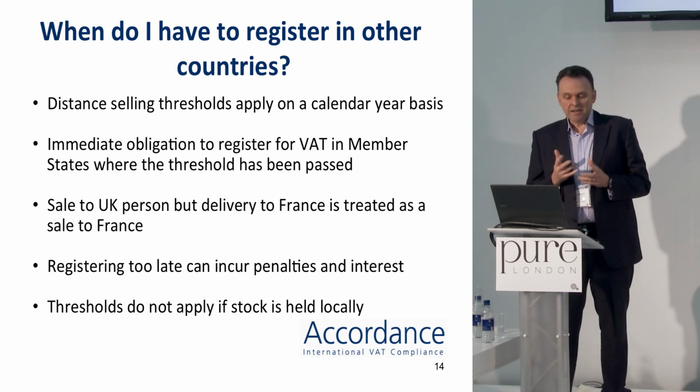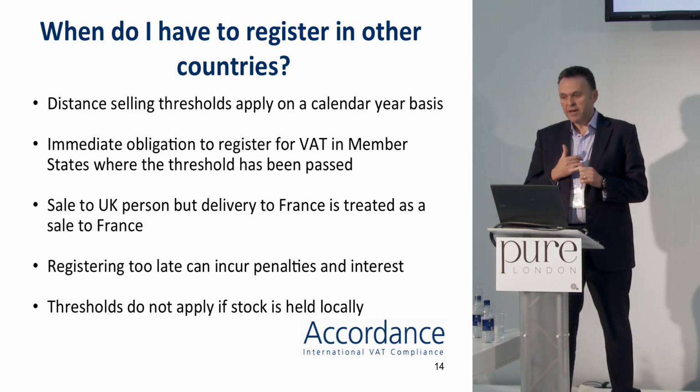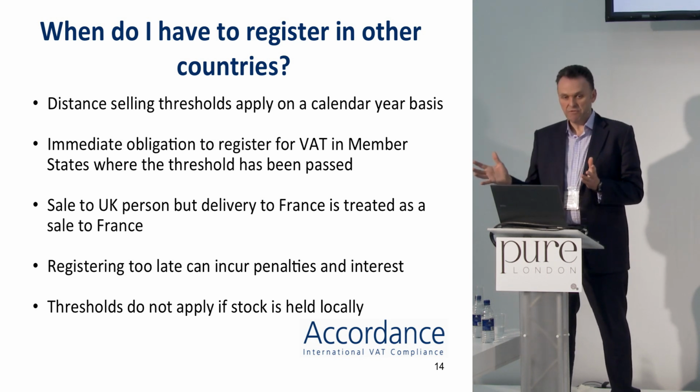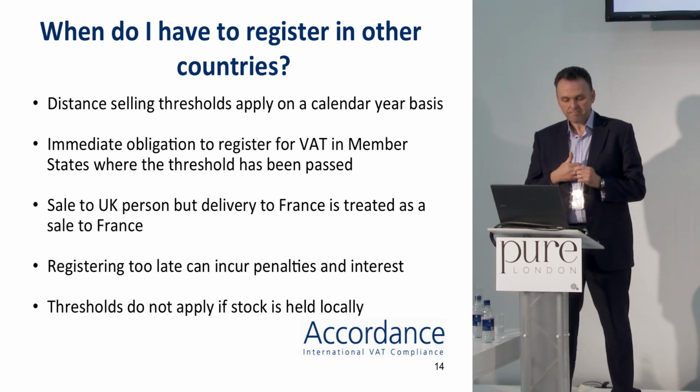You also need to recognise that it's the destination of the goods which matters, not where your customer's based. So if you've got a sale to a UK person but the delivery is to France, that's a distant sale to France, so that's a sale that counts towards the French threshold.